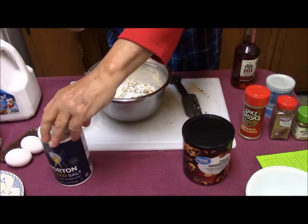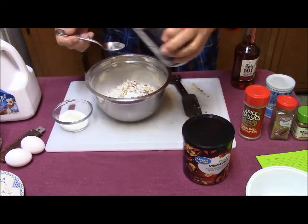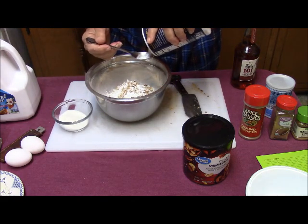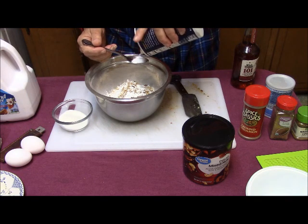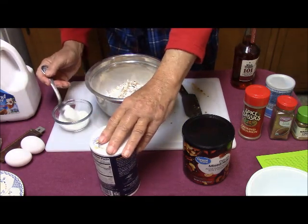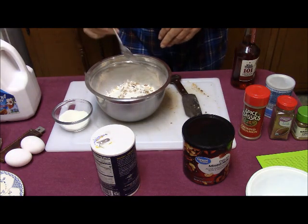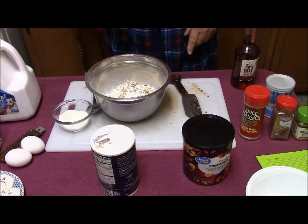One thing most people don't think about is, yes, you need to add a little salt to your pancakes. About a level teaspoon will do. Also a little sugar, about the same amount, because we're going to have raisins in here and they're going to be sweet too. Plus the nuts are pre-salted, so they have a little salt.